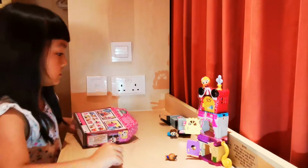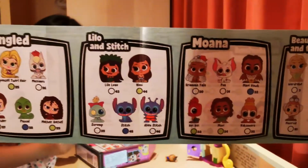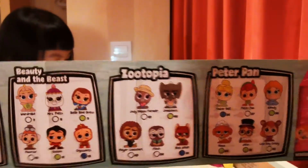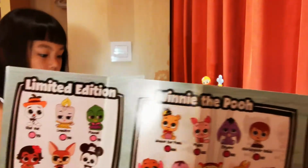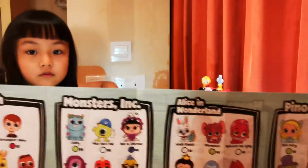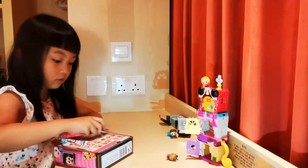Yeah, this is Disney Doorables. I did not open this. They got Mickey Mouse, Tangled, Alice, Moana, Lilo and Stitch, Alice in Wonderland, Beauty and the Beast, Zootopia, Peter Pan, and what else? What is Zootopia? I don't know. Limited edition, see. Winnie the Pooh, Monsters, Inc., Alice in Wonderland, Pinocchio, and Frozen.